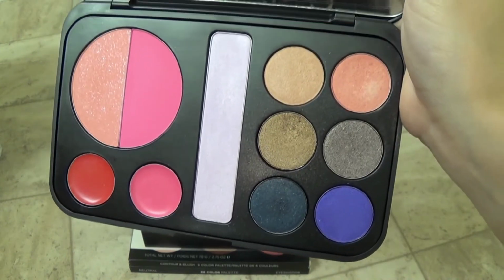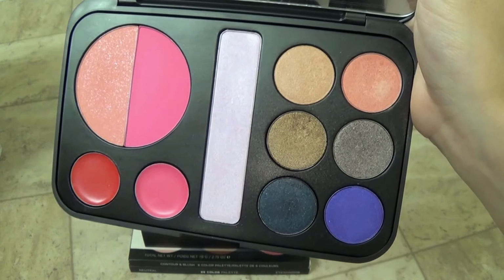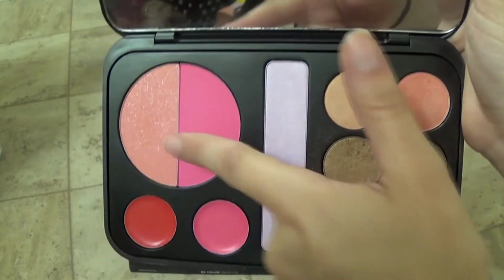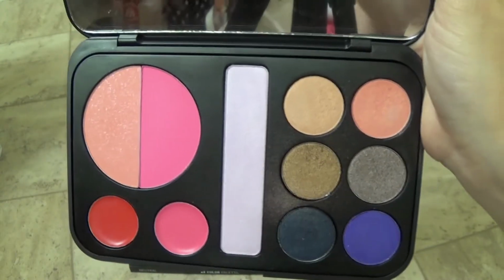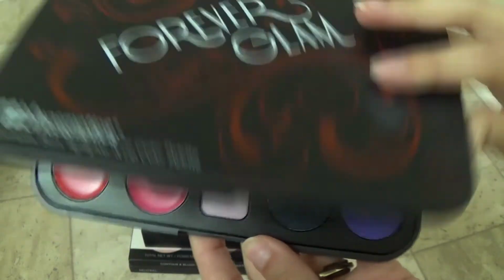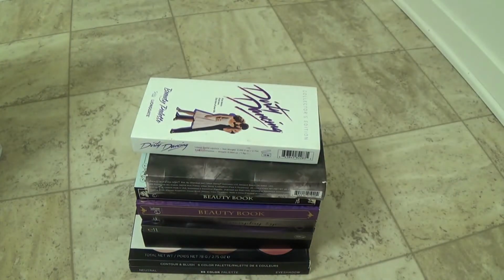So yeah, kind of similar with the BH Party Girl palette. These are just colors that I just don't reach for as often. Like, look at this blush duo over here. It's just super out there, pigmented, almost neon. So that's why I don't really reach for this one that much, but it's great for collecting purposes. So those are all of my Forever palettes.